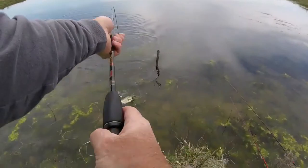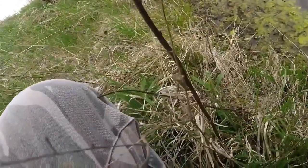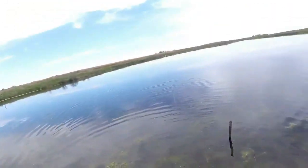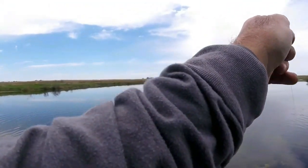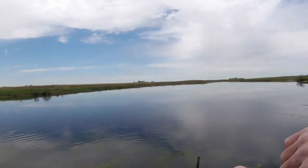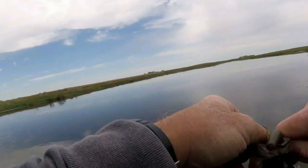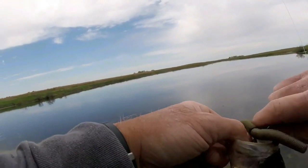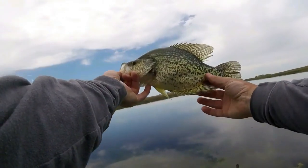Boy, oh boy. Oh, that's not a bass, folks. Maybe I ain't so smart. Can't even tell what kind of fish I got. I just assumed bass. But that is not a bass. That is a really tough hooked, but really nice crappie. There we go. Ooh, man, that's a nice one.